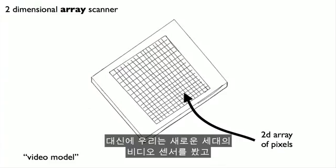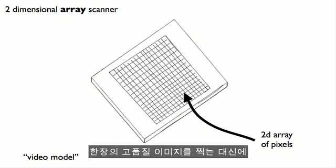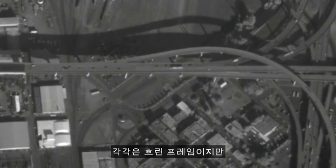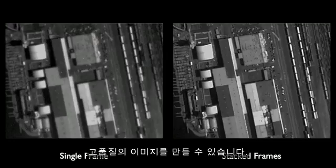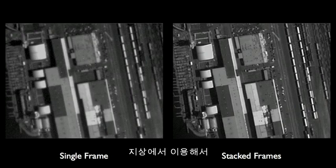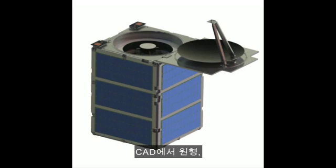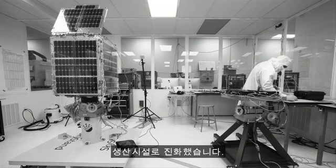So instead, we turned to a new generation of video sensors, originally created for use in night vision goggles. Instead of taking a single high-quality image, we could take a video stream of individually noisier frames, but then we could recombine all of those frames together into very high-quality images using sophisticated pixel processing techniques here on the ground at a cost of 1/100th a traditional system. We applied this technique to many of the other systems on the satellite as well, and day by day, our design evolved from CAD to prototypes to production units.